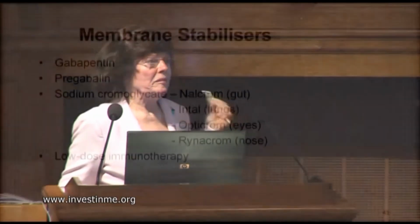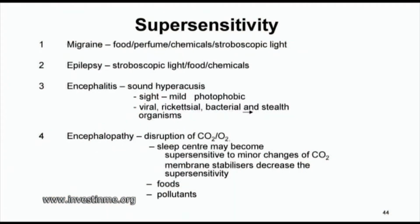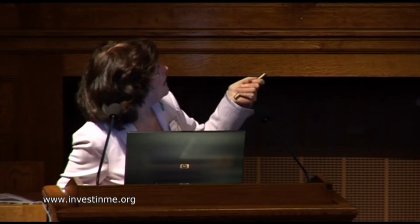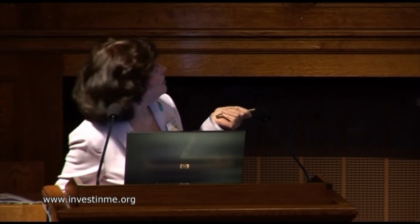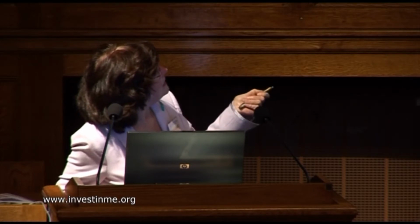But the stalwart part of our treatment is low-dose immunotherapy, because it also can, in some people, reverse some of the dysautonomia that we see, and certainly stops them having inflammatory reactions from foods. So I don't think I've got a lot of time, so what I'm going to do is just talk about supersensitivity to food, perfume, chemicals, and stroboscopic light in migraine. It mimics what goes on in people with fatigue states. Epilepsy, again, is a supersensitive state.